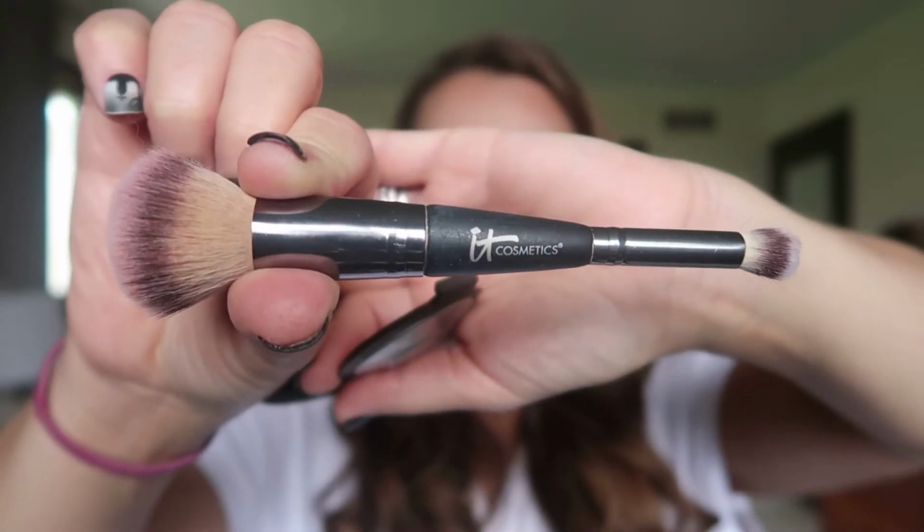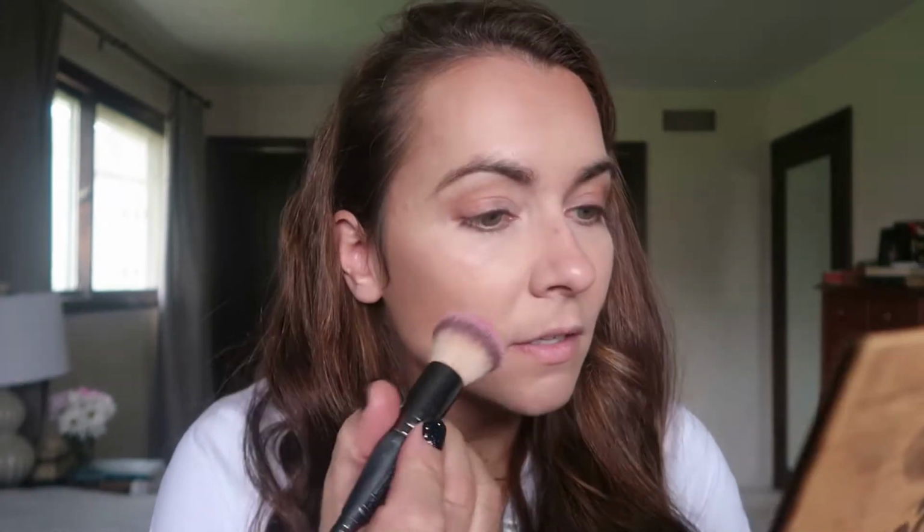Again, I'll use an IT Cosmetics brush for this one. And I literally just take this and so lightly, dab, dab, dab. Look how bright it is. Don't be scared. You can always blend. I give it a shake, and then I do need my mirror for this one. I go like so lightly.